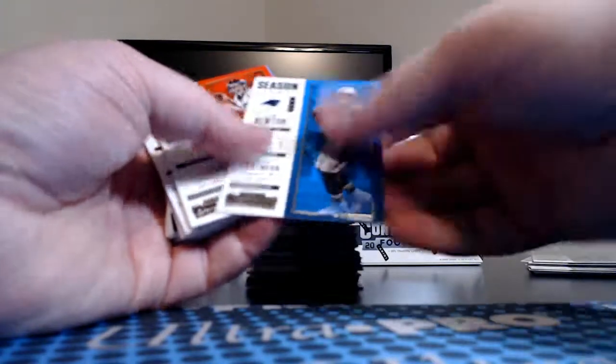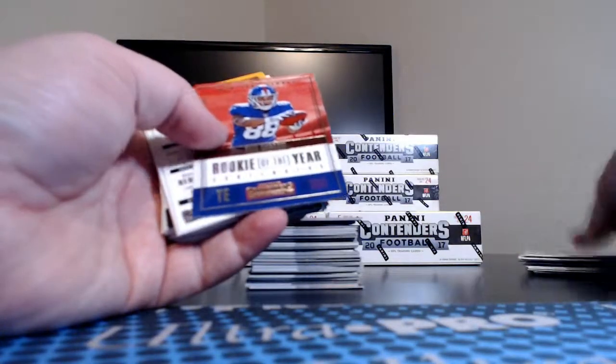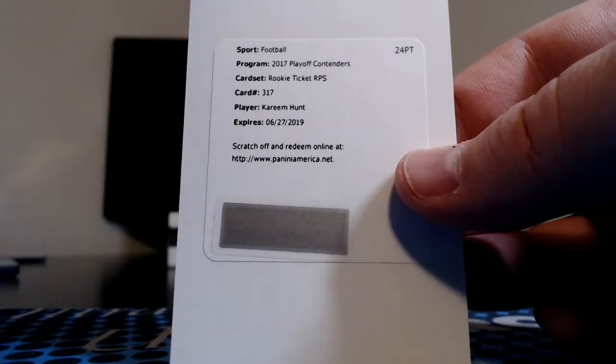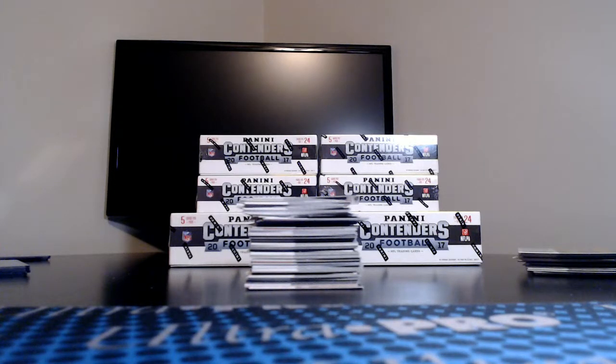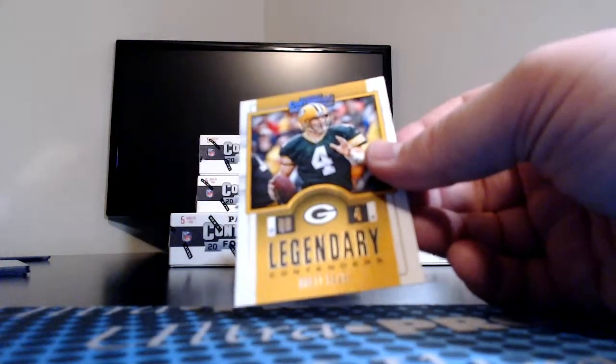Rookie of the Year contender, Curtis Samuel. Legendary contender, Chris Doleman. Rookie of the Year contender, Evan Engram. And redemption time. Ooh, rookie ticket, Kareem Hunt. There you go, Brian. That's Kareem Hunt out of two of three cases now. That would be the one if I was PCing him that I would want, the rookie ticket. Legendary contender, 28 of 99, Brett Favre for the Packers.